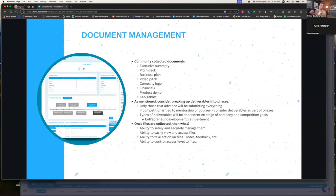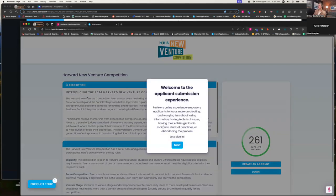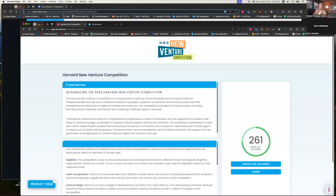How do you actually deal with those file uploads and those deliverables? Because that is going to be the bulk of the project. So how do you visualize this in Reviewr? What I wanted to do is pull an actual example of an organization using Reviewr.